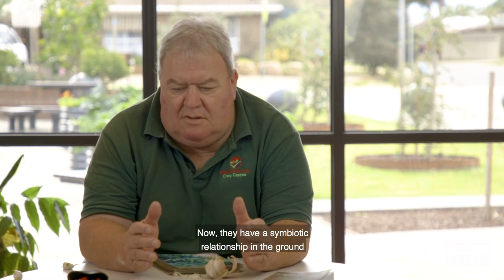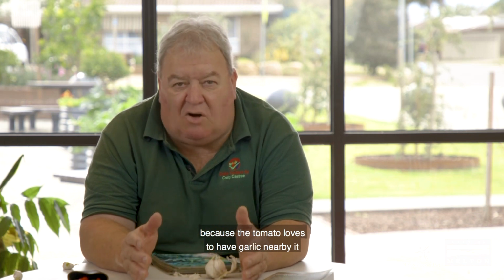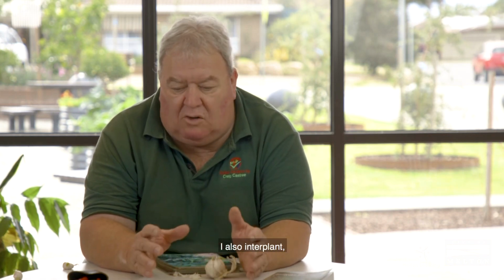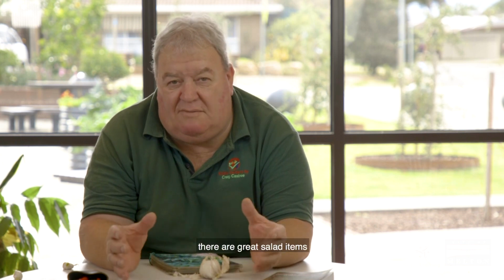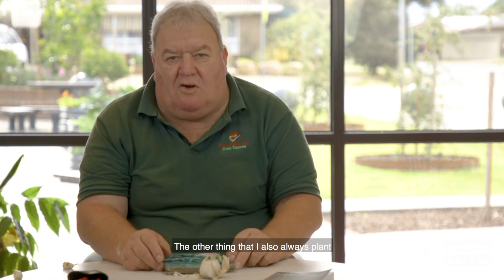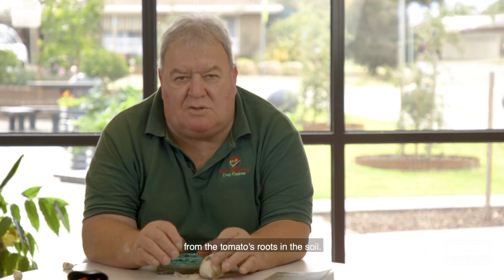Now, they have a symbiotic relationship in the ground, because the tomato loves to have garlic nearby, because it keeps certain pests away from it, like thrip, whitefly and the like. I also interplant, in the October-November months, some different varieties of basil. And if you think about what goes well on the plate together with tomato, basil and garlic, they're great salad items that you could also attribute to that group. You could put in some lettuce, some spring onions and the like. The other thing I always plant with that group of three is marigolds. Marigolds keep nematodes away from the tomatoes' roots in the soil.